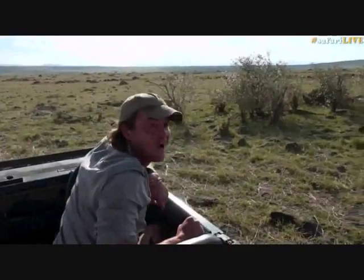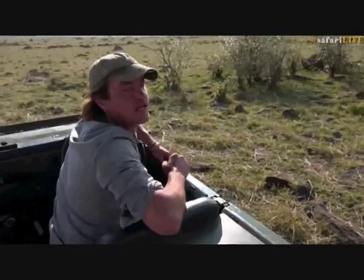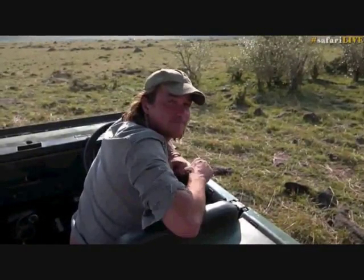Okay, so we're going to sit tight with these cheetah, because as I said, they're skinny. I'm pretty certain they're going to hunt, so we're not going to move a muscle. But while we sit here, let's jump across to the other side of the Mara, who's with Jamie, who's got something with stripes rather than spots.